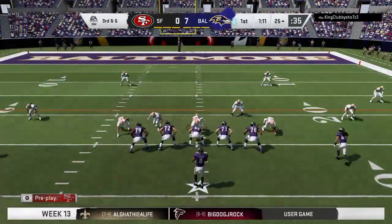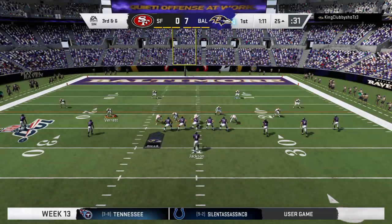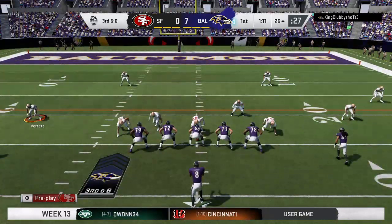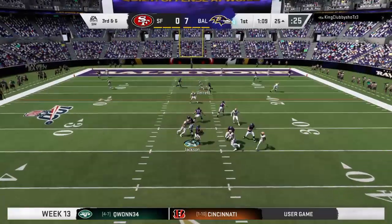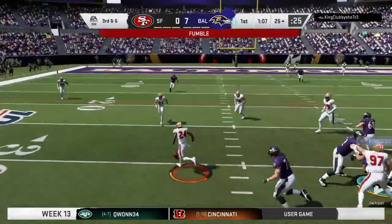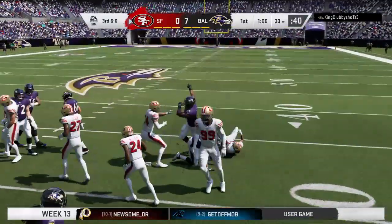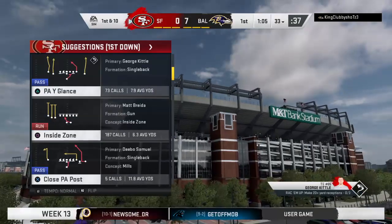So it's 3rd and 6, and this will be the 8th play of the drive. From the gun, it's Jackson. Jackson hit, and he lost the football. And now this is scooped up by the 49ers. And they have the football and will set up shop at the 33-yard line.